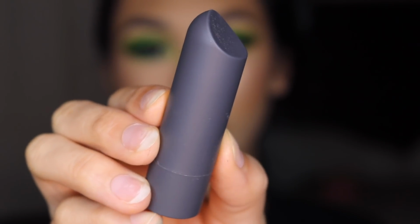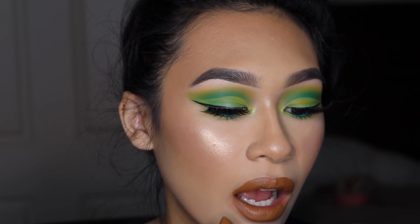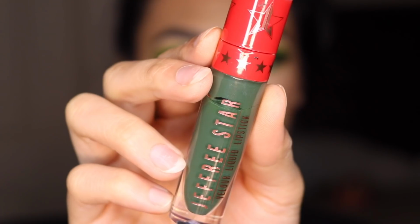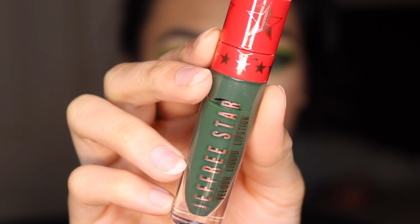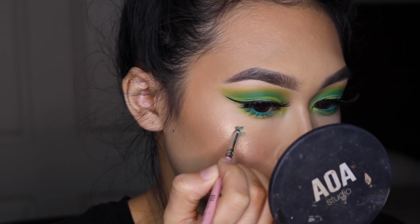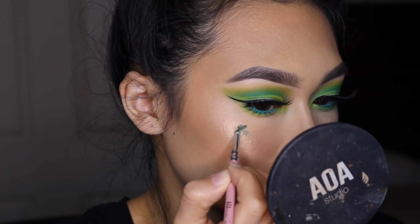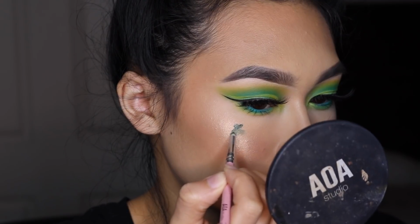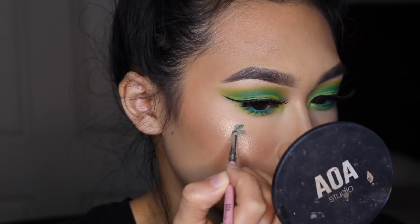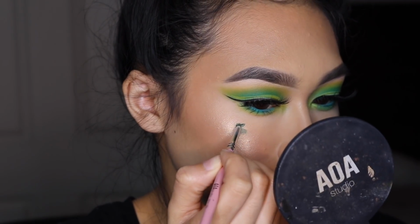For the actual lipstick, I'm using a Bite Beauty lipstick. I always forget the name, so I'll have it down below. But this is a beautiful chocolatey warm brown. And I decided, let's draw in a 4-leaf clover. And I know what you're thinking, Jasmine, you're only drawing 3. So I messed up. And this was going on top of the foundation. And it's fine. It's fine.